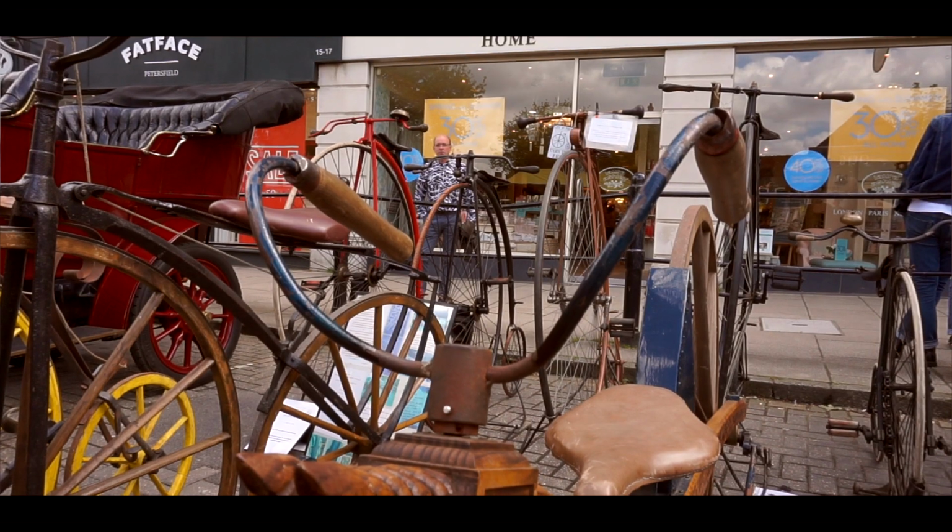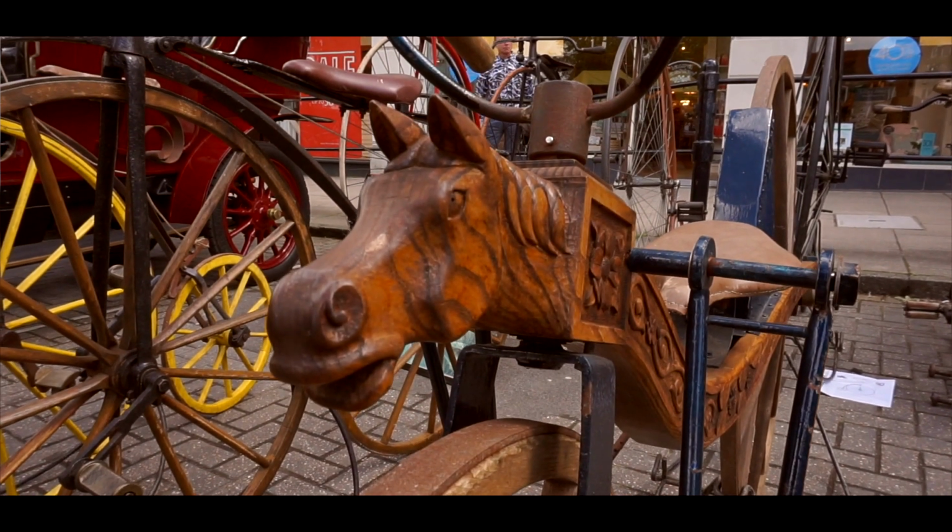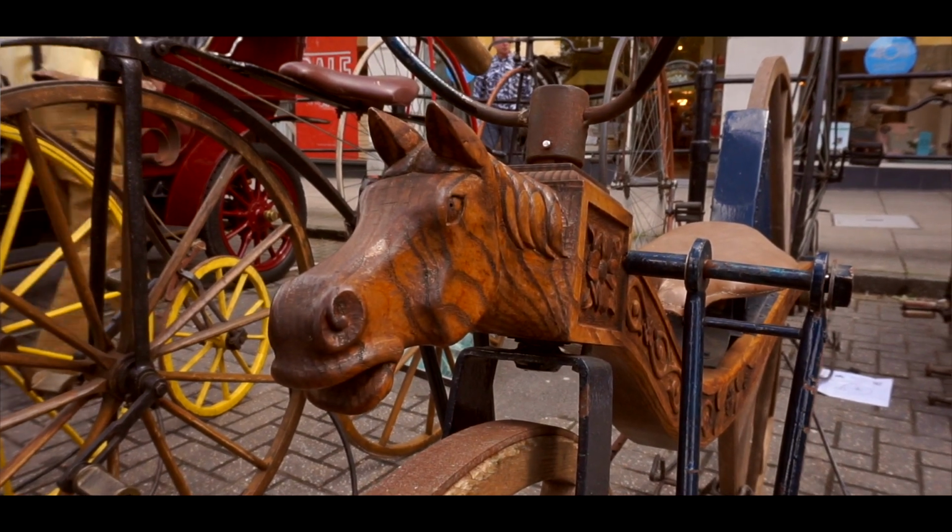The thing that really struck me was just how primitive and how dangerous looking these bikes were. You know, they looked really heavy. Some of them didn't even have chains. You just put your feet down and scooted yourself along.